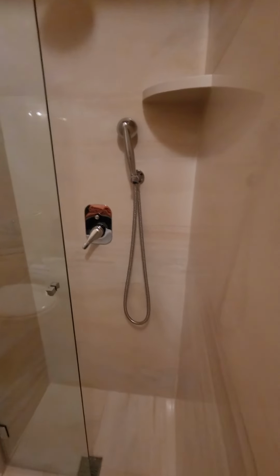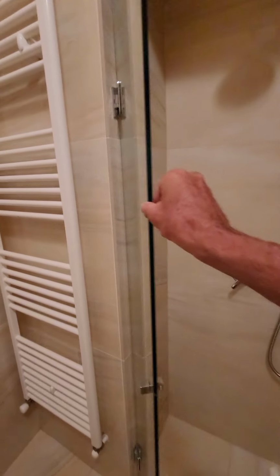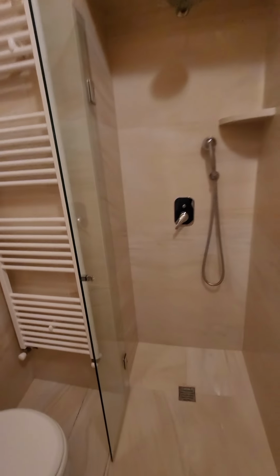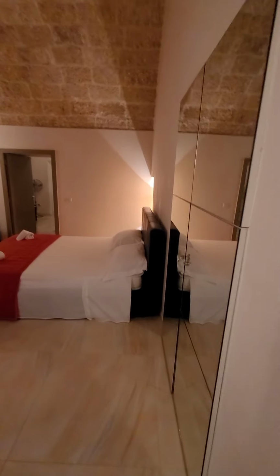A small shower for the narrow Saltzmans right there. See? Cool. Genius. Now it's for the wide Saltzmans. Toilet's not quite as masculine, but it will do the job all the same. Beautiful ceilings in here. Beautiful.